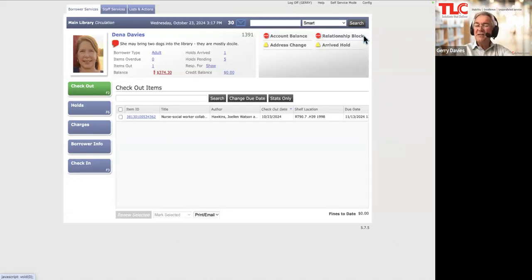So you can set the system up if you wish to allow blocks on family members to affect the main account, if you wished, and various other permutations. So there's the basics of Dina's account.